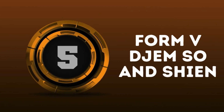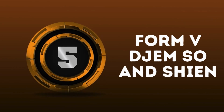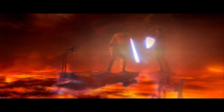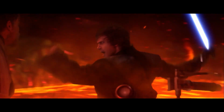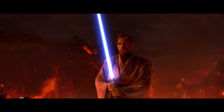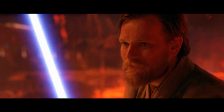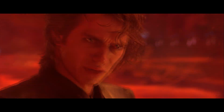Form 5. Form 5, Djem So and Shien, focused on turning defense into offense. It was a style rooted in counterattacking, using the opponent's momentum against them. Djem So is aggressive and direct, while Shien emphasizes deflecting blaster fire. Anakin Skywalker's combat style in Revenge of the Sith is a blend of Djem So's ferocity and a masterful counterattack, demonstrating the raw power that Form 5 can unleash.